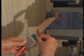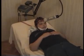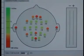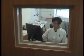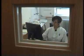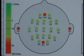The patient is now being connected to the machine. It is necessary to check the electric resistance of the electrodes. If some resistance values are not as specified, you will have to apply some more jelly and abrade the skin on the scalp a bit more. If everything is in order, the recording may begin.